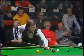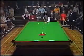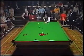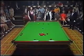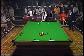Well, in the first match, Miles won the first frame 71-48, and we now join commentator Ted Lowe at the start of the second frame. And it's Alex Higgins breaking off for the second frame, having just lost the first to Miles. Around the angles, cue ball up behind the yellow, reasonably safe.